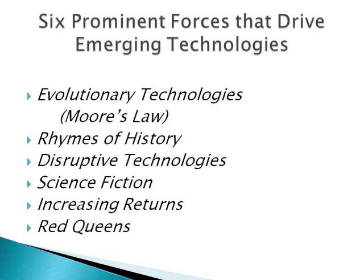In addition to McLuhan's tetrads that have already been discussed, there are 6 prominent forces that drive emerging technologies. Evolutionary technologies based on Gordon Moore's law, rhymes of history, disruptive technologies, science fiction, increasing returns, and red queens.